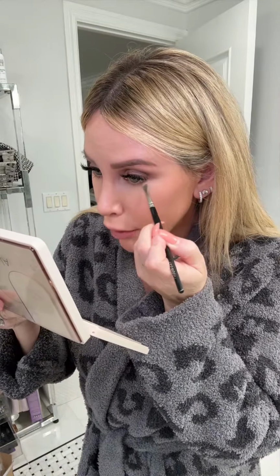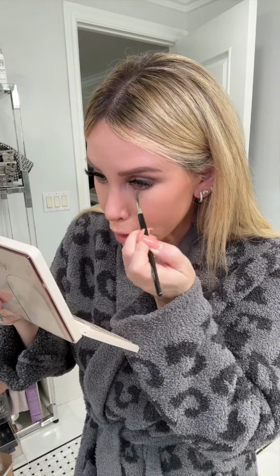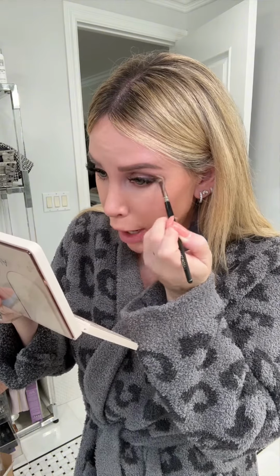Okay, so I'm actually going to finish up the under eyes now. I'm going to take this darker shade. It's the shade Tender. If you have this palette, that's what I use in the little outer V part, just in the corners to darken everything up a little bit on the outside. So I'm just going to pop this under my eyes. I always just smoke a little eyeshadow under my eyes.